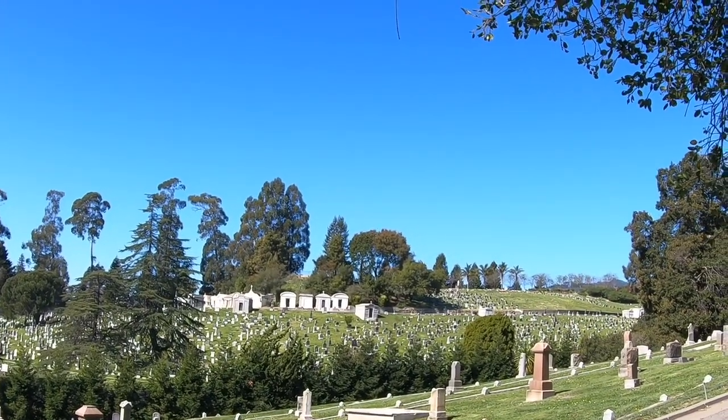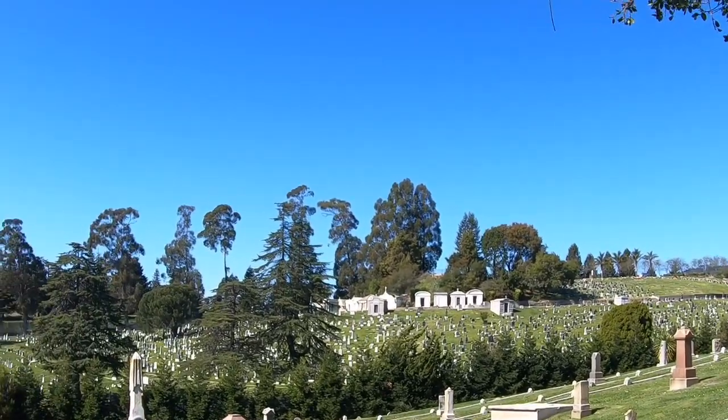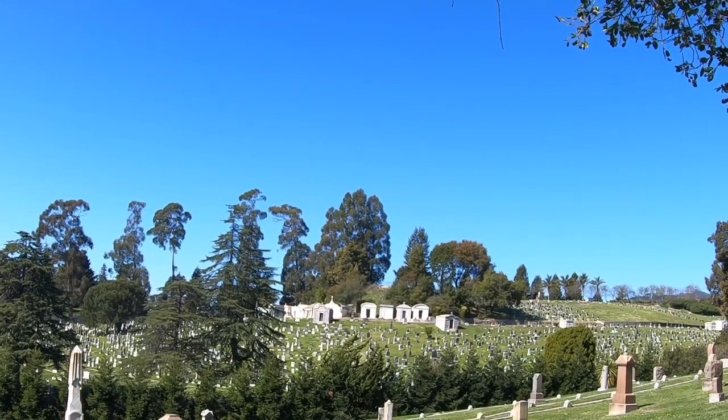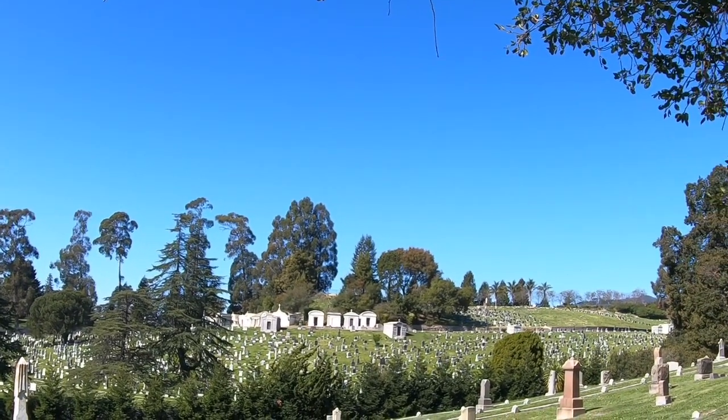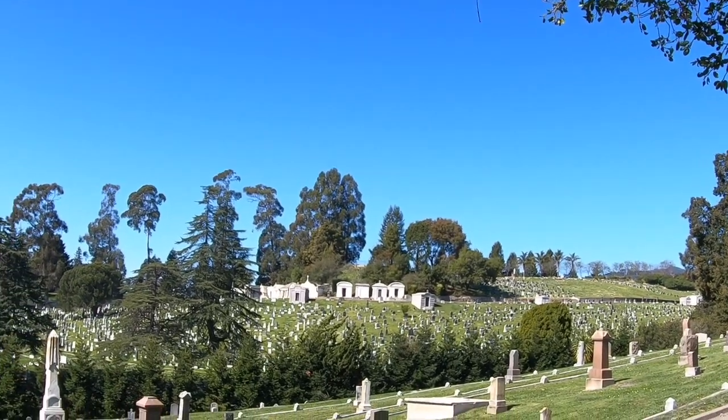Across the way over there, there's still more cemetery way over there, but I do believe I was told by somebody that straight across over there is a whole separate cemetery. Looks like there's a bunch of interesting crypts and whatnot on the hillside over there, so that might be another video in the future.